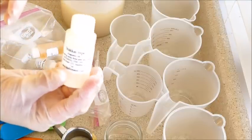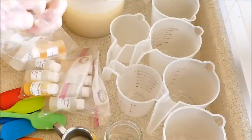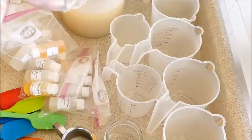Dracar type. I had an ex-boyfriend in high school that used to wear this. So I'm going to smell it again and see if it takes me back. And it does. Oh my gosh, this is so good.